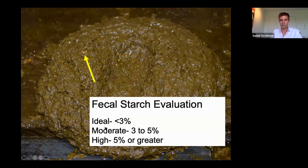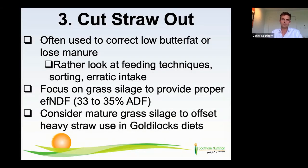So I do actually run into these farms once in a while. Of course, they're excellent farmers, but once in a while, the corn harvest may get a bit delayed, and the high moisture corn comes in a little bit too dry, therefore it's difficult to roll. And then we may get those high fecal starch analyses.